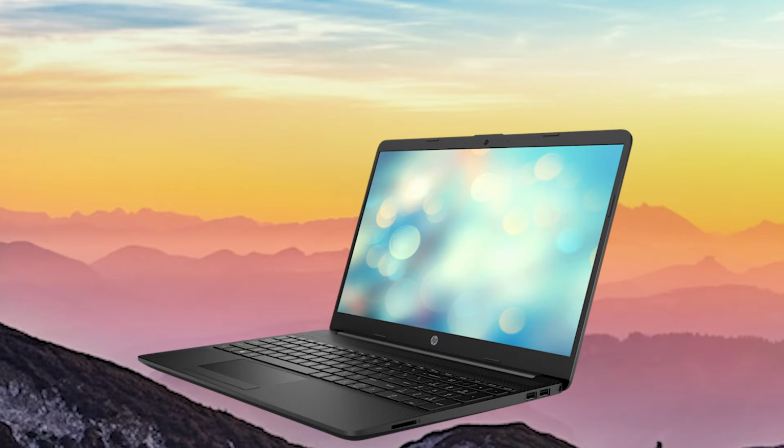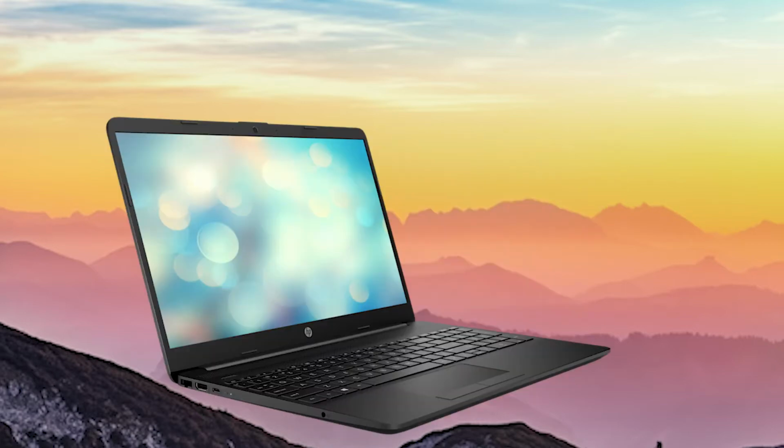The processor is Intel Core i5-11355G7. It has 2.4 gigahertz, but it could go up to 4.2 gigahertz with Intel Turbo Boost technology, with 8 MB L3 cache. It has 4 cores. It has an Intel integrated SoC chip. It has 8 GB of DDR4 2,666 MHz RAM.